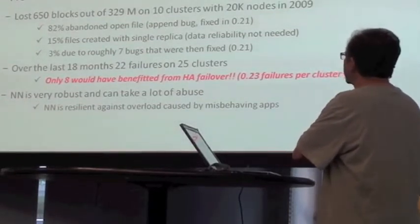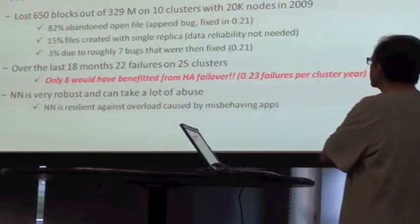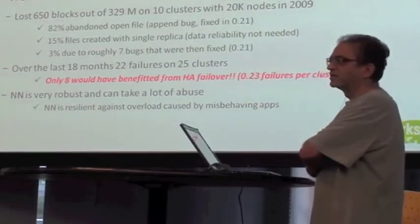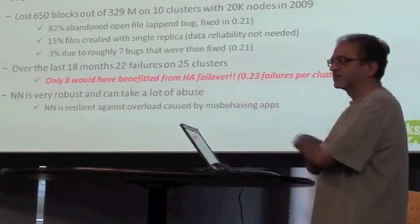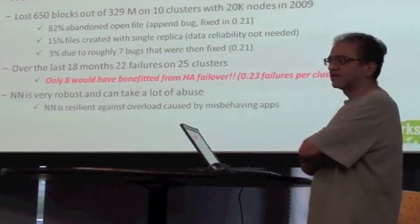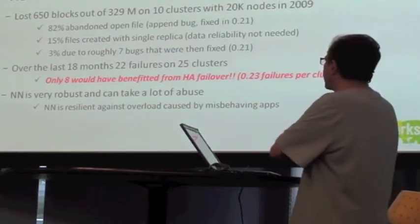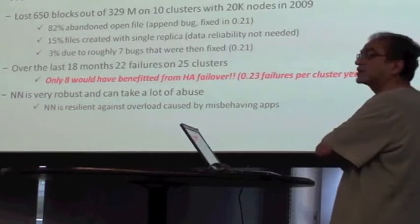Of these that we looked at, 22 failures, only about 8 of these would have actually benefited from an HA automatic failover. Okay. Some of them, for example, if you had a software error or a bug that occurred right when the system started because of some new software we put in, then it would be reported also on the failover backup Namenode if you were to fail it over. And so these were 8 failures. That's about 0.23 failures per cluster year.